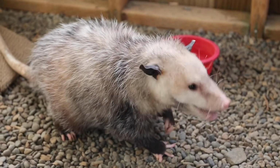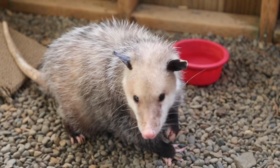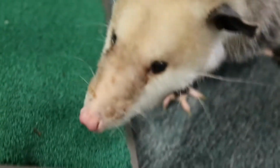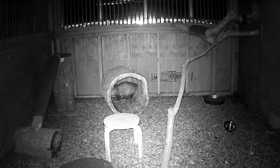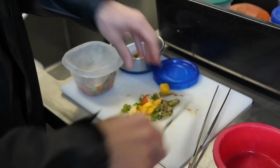They are scavengers, so they're part of nature's cleanup crew. They help clean up the environment for us, so they're often found on roads, eating roadkill animals. Sometimes they actually get hit by cars that way because they're just kind of out in the street. So it's always good to be careful when you're driving at night. They'll eat things like ticks. They've been known to eat thousands of ticks in a year.